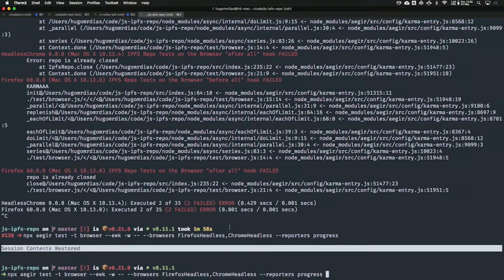So right now, everything is behind a flag, that one, --EEK. So it's enable experimental karma. And the rest, this stuff here, after all this stuff is being redirected directly to the karma CLI. So in Travis or whatever, we can just add more stuff to fit our needs without needing to change the actual code. So yeah, basically just the redirects to the shell process.